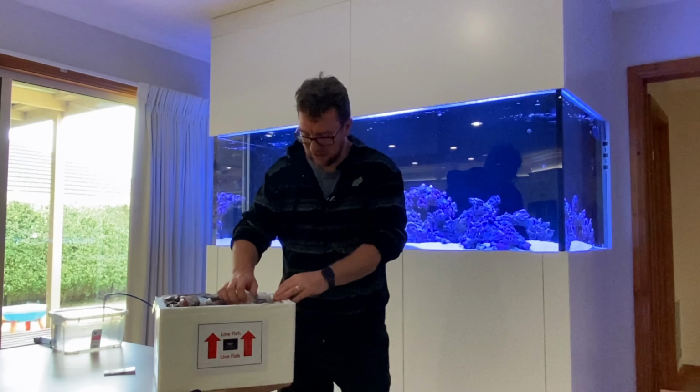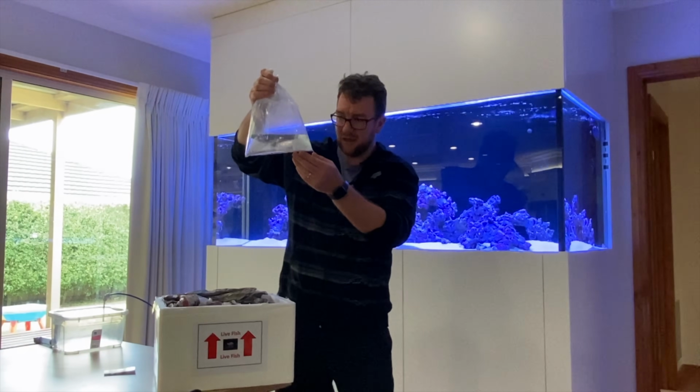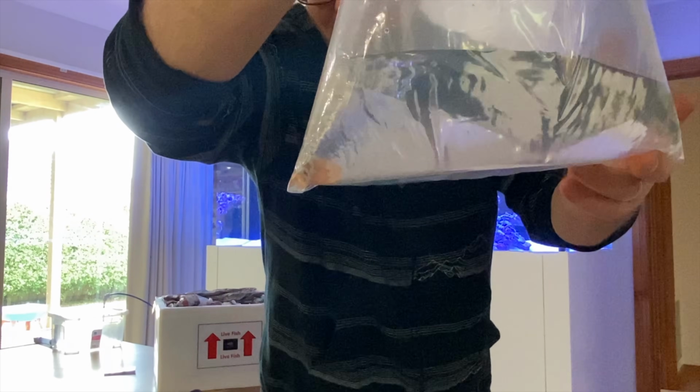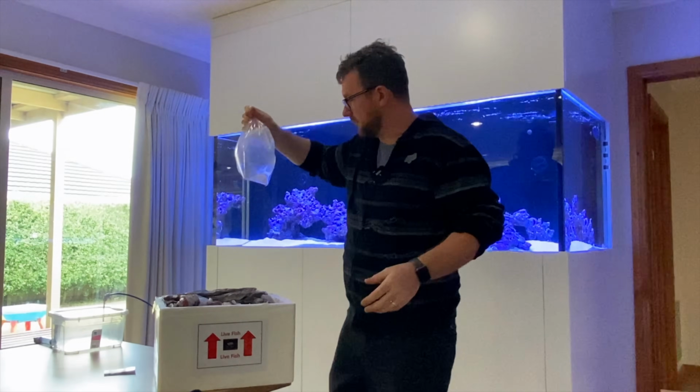And then the fish have come individually packaged with a whole heap of oxygen and just enough water to keep them going. They're pretty skittish. I'll bring them in so you can have a quick look. Once we get them in the tank, I'll be able to get some better footage for you, but they are looking happy and healthy, which is always good.